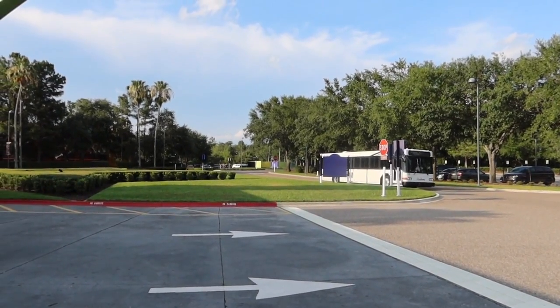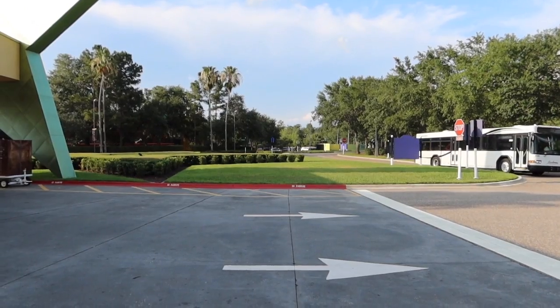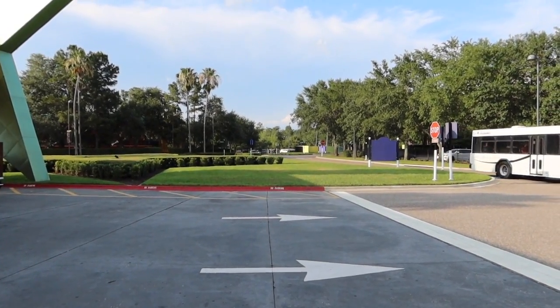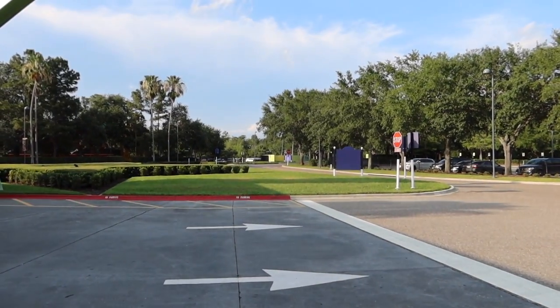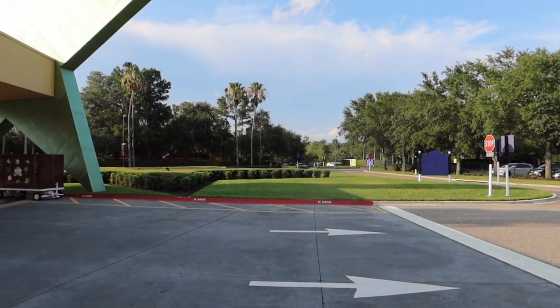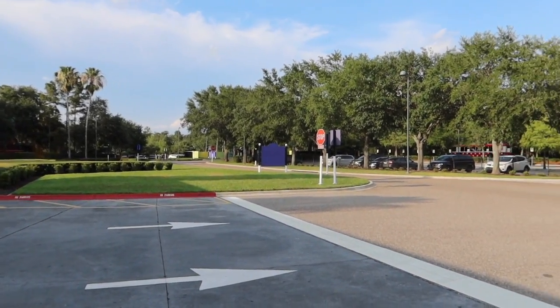But basically, All-Star Movies is the very back of all three of the All-Star resorts. So it goes All-Star Sports, All-Star Music, All-Star Movies. So you wanna know and be aware of that order whenever you arrive, if you're coming in your own vehicle or you're being picked up and dropped off at the end of each park day.